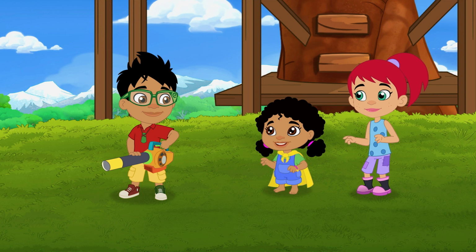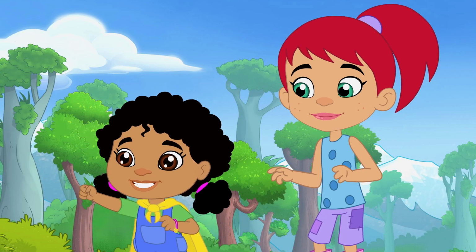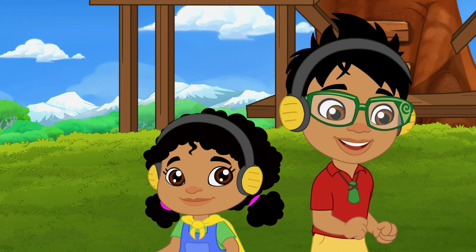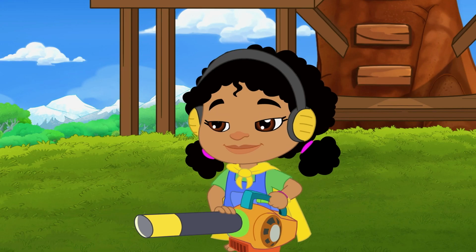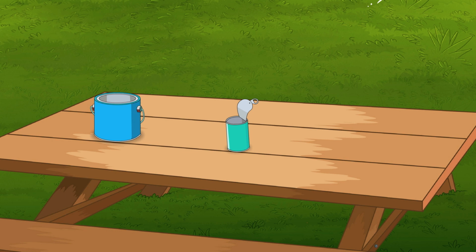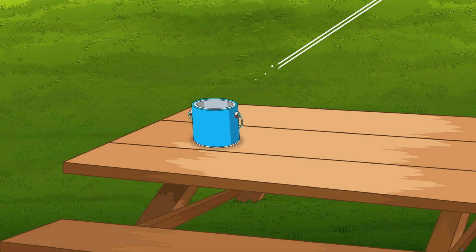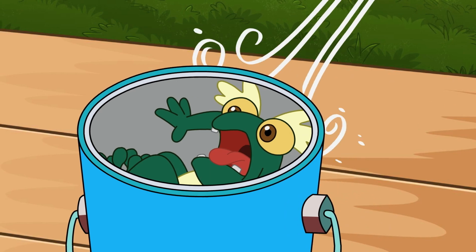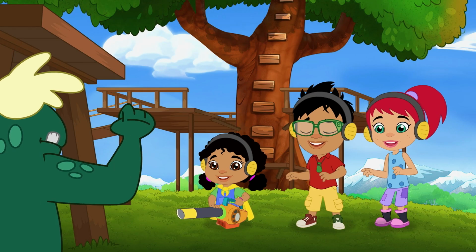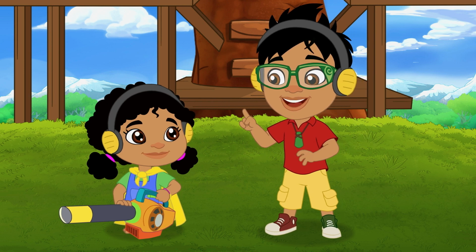What have you done to the leaf blower, Darwin? I've added a bigger battery to give it more power. Cool. Let's test it. A small can? A medium can. And a big can. Oh, Bippy! Well, Newts, it can push cans and frogs.